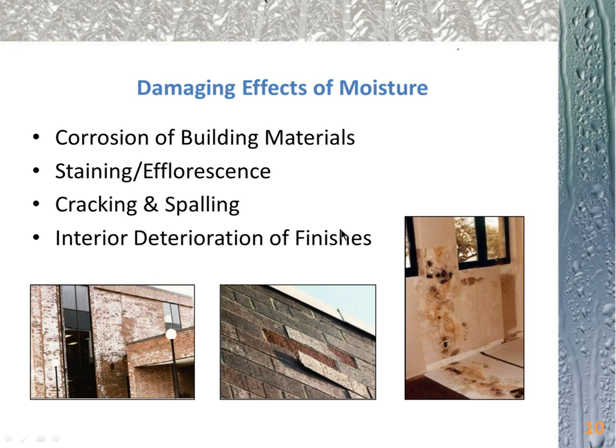Now, some of these pictures here that you see are obvious examples of moisture issues. This white chalky substance you see here is called efflorescence. It's a salt-like substance that's caused by moisture within the wall trying to work its way out, and it's bringing the salts and the acids and the alkalis and the mortar out through the wall with it.